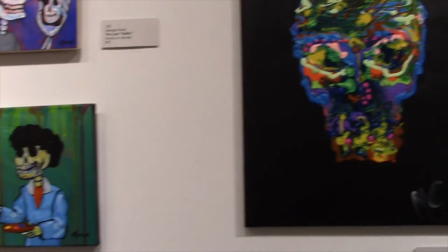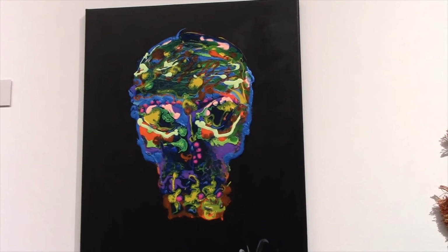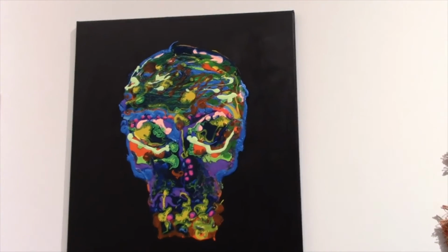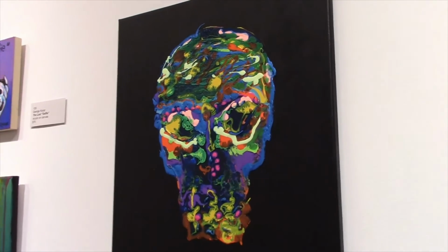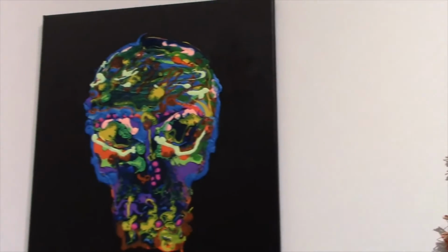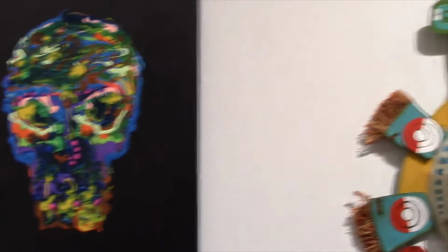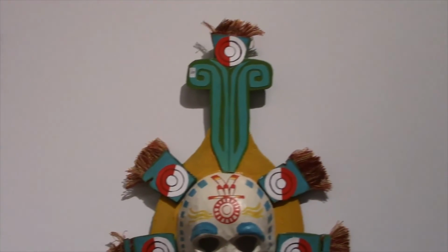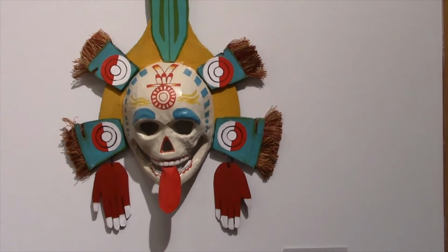Here's another piece by Natalie Catania, What Was in That Drink? This is acrylic on canvas. It is painted with Dayglow paint, but I don't have the facilities to show it in Dayglow, and we can't even turn the lights off, so you can't see it glowing. And then the last piece on this wall is another piece by Mary Sanders Lazenby, Dios de la Muerto, paper, cotton cloth, and acrylic paint.